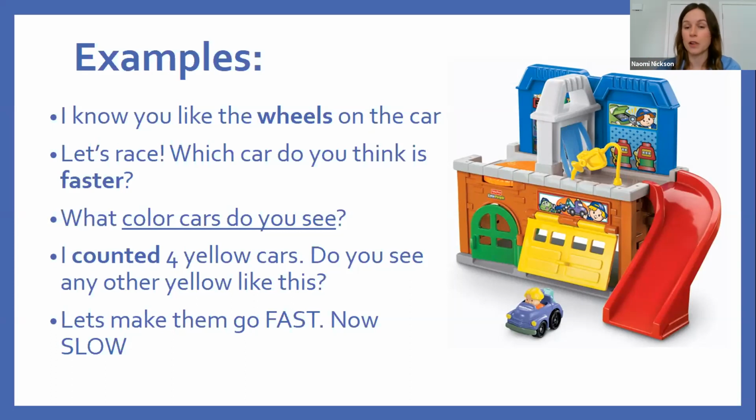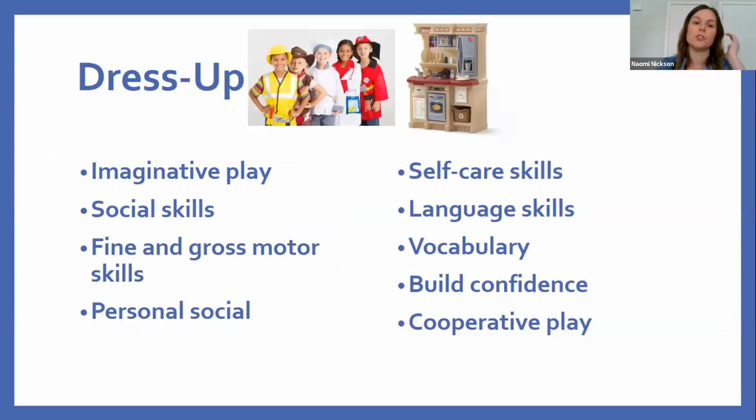And again, you're just following their lead and using the materials that you already have. So you might have a little thing like this. You might have the winding garage. With cars and trains, the possibilities are endless, and you can just, again, use what you have.